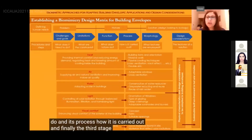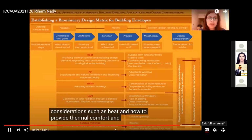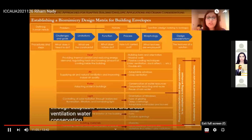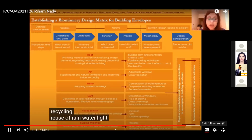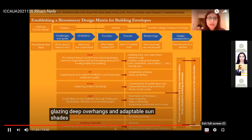Through design looking to biology, it adapted six morphological features and their design considerations, such as heat, and how to provide thermal comfort and reduce energy demand through building form, orientation, massive walls, and passive cooling; air, by supplying natural ventilation and improving indoor air quality through adaptable windows and cross ventilation; water conservation through grey water recycling and reuse of rainwater; light, like controlling solar radiation through balanced illumination, and this could be achieved through orientation of windows, type of glazing, deep overhangs, and adaptable sunshades.